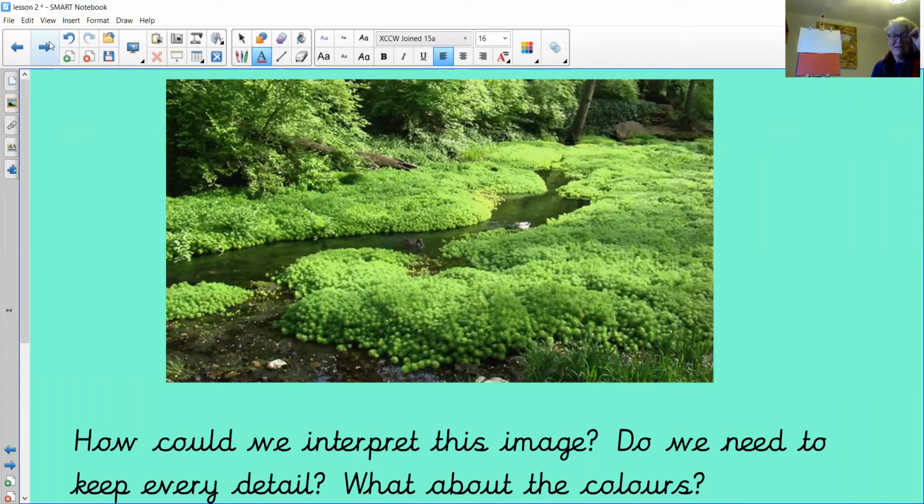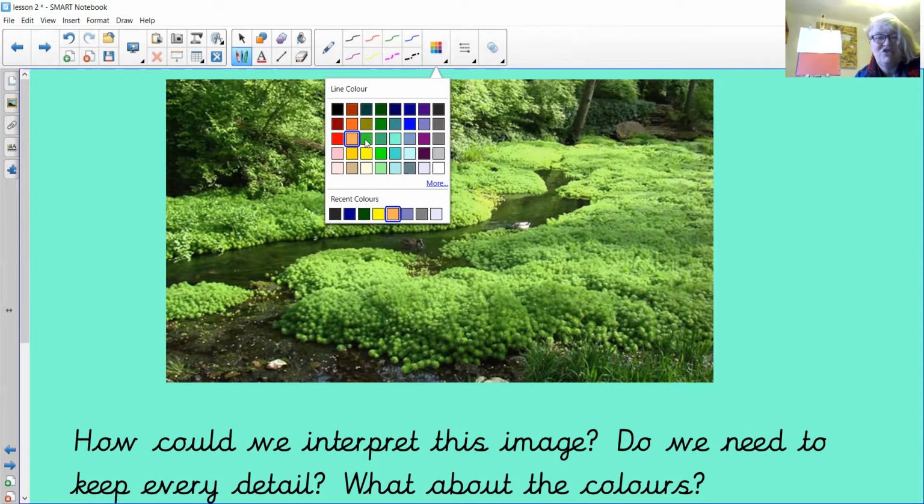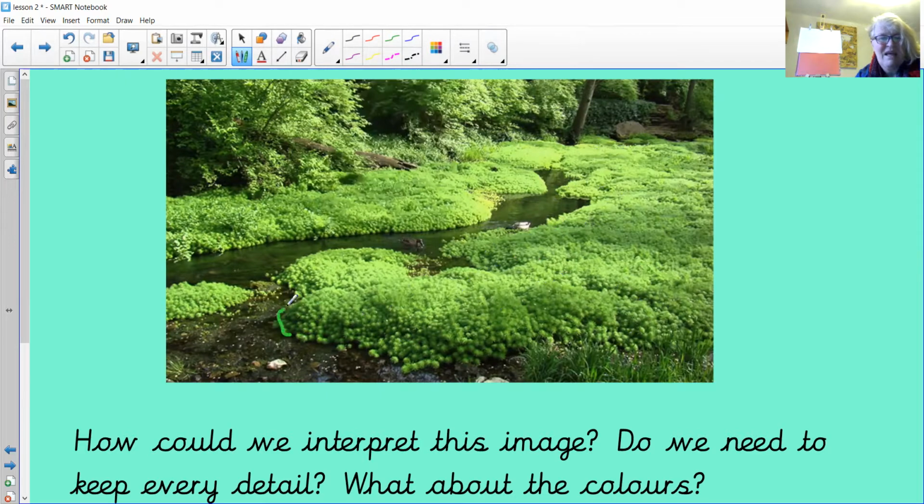So here we are. This is the first image that we're going to look at. And what I'm going to do here is look at how the colour is distributed. First of all, I'm going to look at the foliage down here. These plants are moisture-loving plants. And what I like about these ones is they're almost cloud-like in form. What do I mean by form? Yeah, the shape of it. It's the artistic language that we would use.